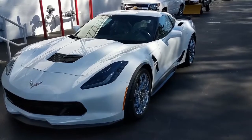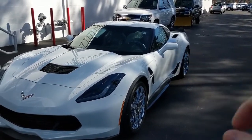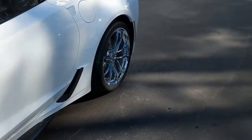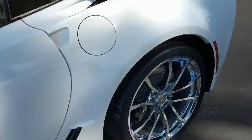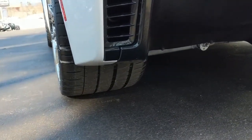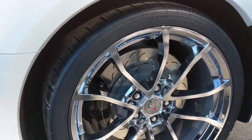You can see that on the Grand Sport they have the flared fender wells in the back, so it's a wide body car to fit the super wide back tires. So we get a look at those. Just monster meats in the back of this thing. We get a view from this side. Quite impressive. You can see the slotted rotors.